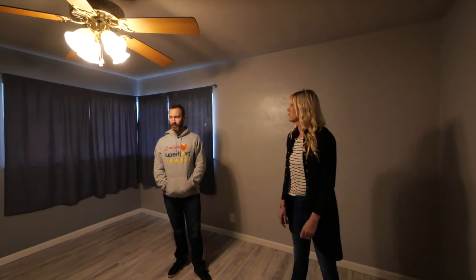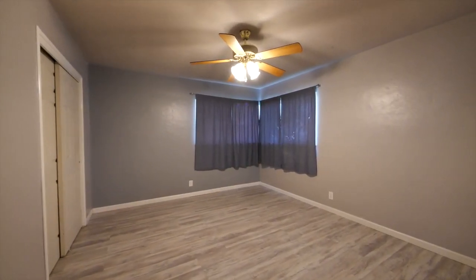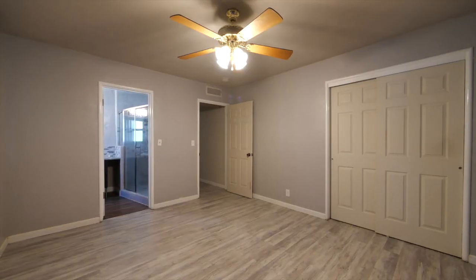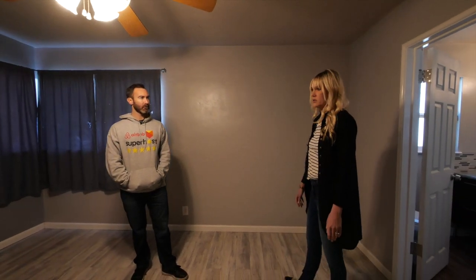And from a designer standpoint, even though it feels like a bigger room, is it? It's not? I don't feel like it is. Maybe I just feel that way because the bathroom's there. Yeah. But I'll put a rug down in this room. Okay. Make it feel cozy.